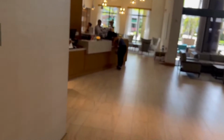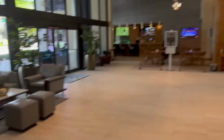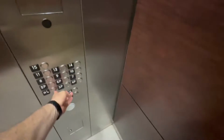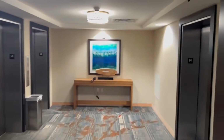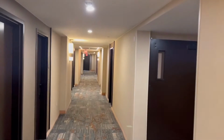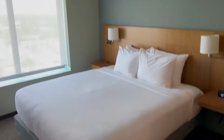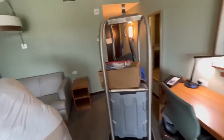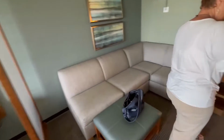Wide open lobby here. Generous elevators where you're not waiting. The hallways are roomy and well lit. Oh, now we're in a room. Oh, this is nice because we've got room. Yeah, very nice. This is a nice room. And I like to have this little living area.